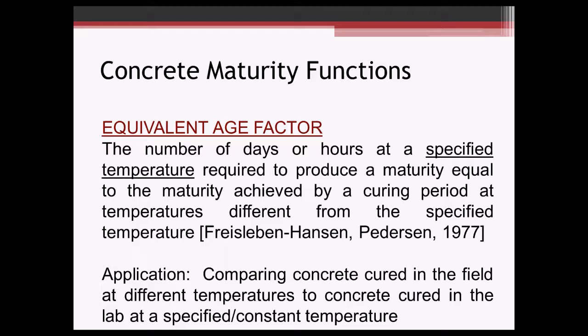The other maturity function is called the equivalent age factor, and this one's a little bit different. It's a number of days or hours at a specified temperature, so here we're keeping the temperature constant. It's the specified temperature required to produce a maturity equal to the maturity achieved by a curing period at temperatures different from the specified temperature. It's hard to understand that, but the general application is we're comparing concrete cured in the field at different, fluctuating temperatures to concrete cured in the laboratory at a specified, constant temperature.